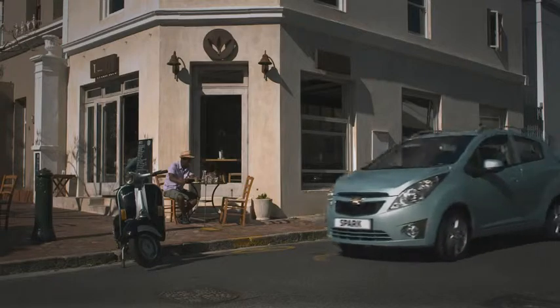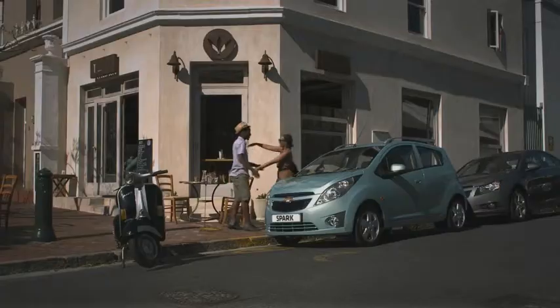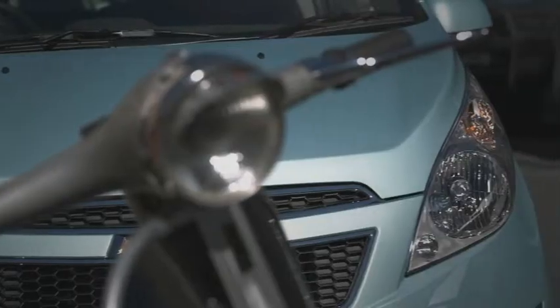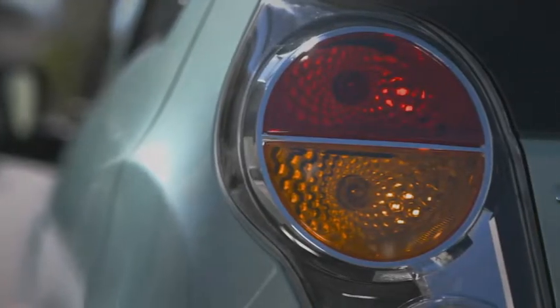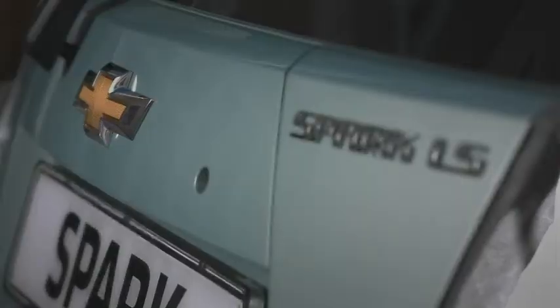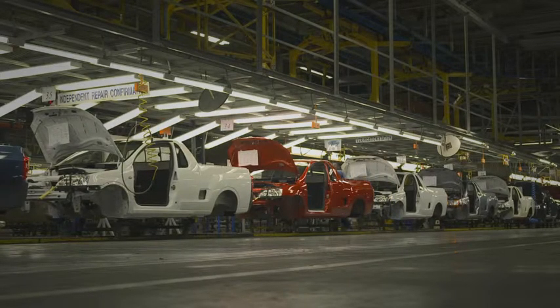The Chevrolet Spark, recent winner of the 2011 Synovate Passenger Vehicle Product Quality Award, which means it had fewer faults per 100 vehicles than any other new passenger car, is due to begin rolling off these production lines in 2012, joining the highly successful Isuzu and Chevrolet utility lines.